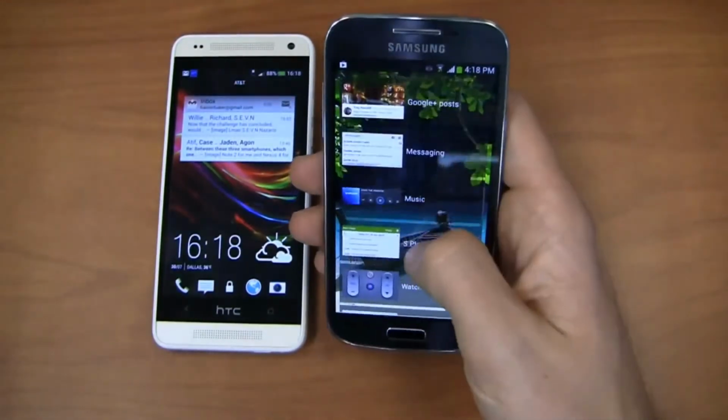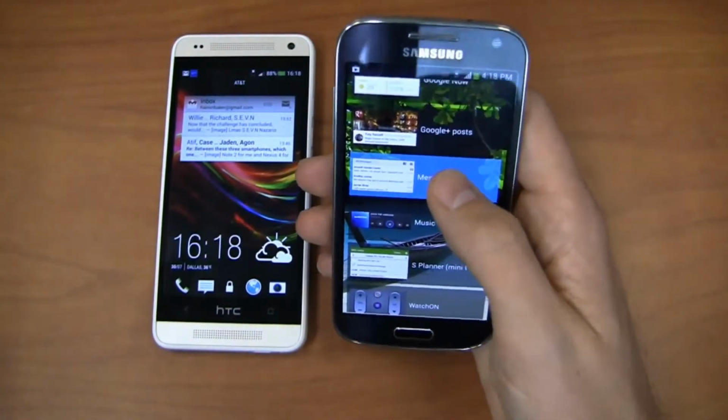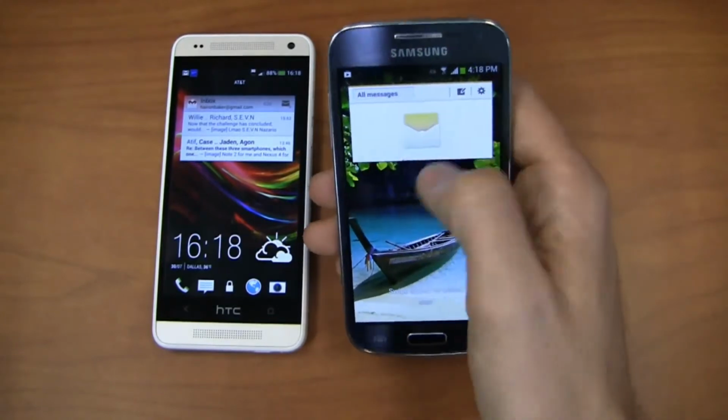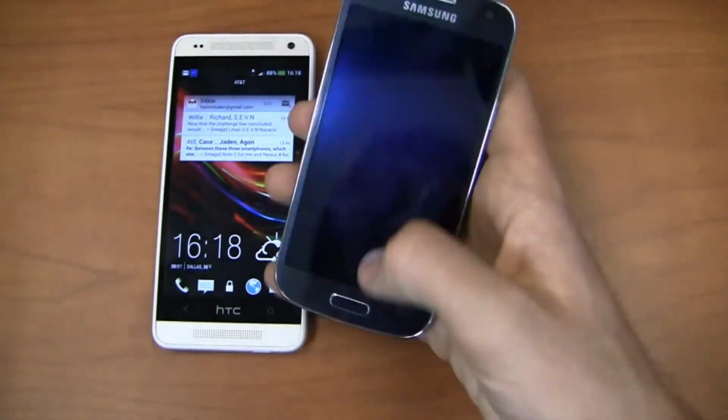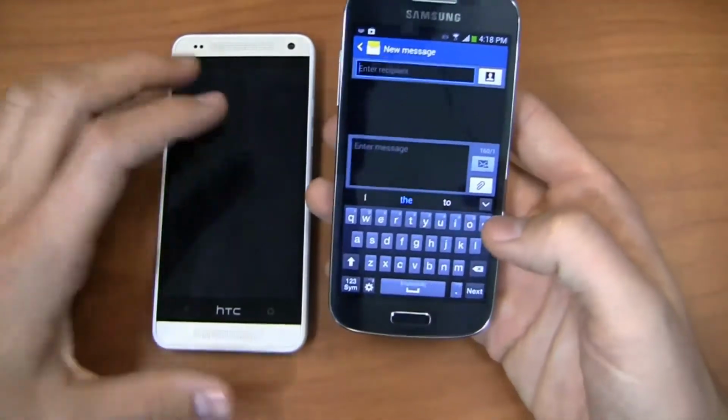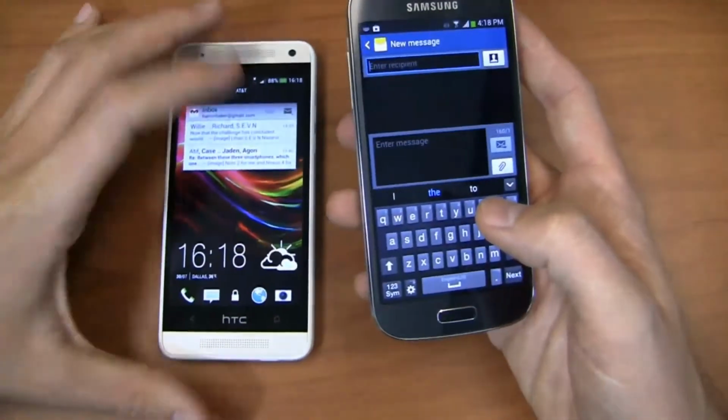I got a couple of different options here, including messaging, which while I'm not a huge fan of these widgets, this is the one I would use the most right here. But again, still kind of a Samsung looking widget here versus a stock Android looking widget, but I can compose messages directly from there, and I can do it from this one as well.